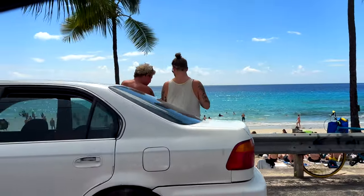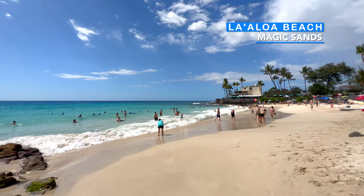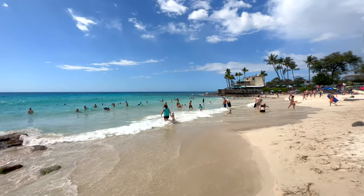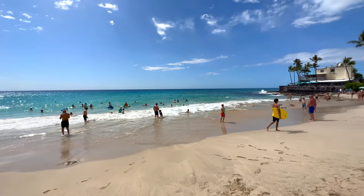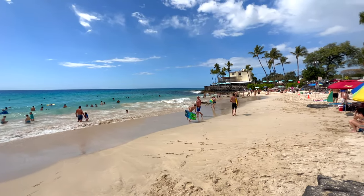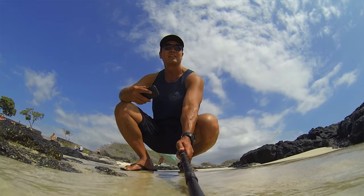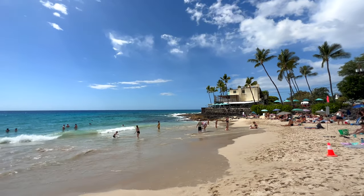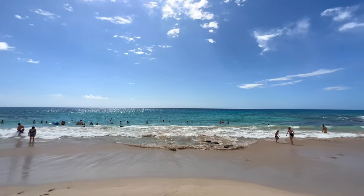We continue our cruise on Ali'i Drive. La'aloa Beach, also known as Magic Sands or Disappearing Sands. The beach got this cool nickname because a few times a year, the sand disappears with big storms. This is a great beach for bodyboarding, but it can get dangerous in high surf. So always check with the lifeguard if you have questions. And don't forget your suntan lotion.